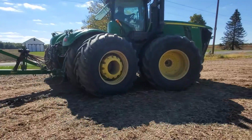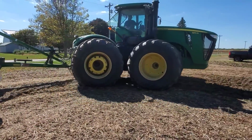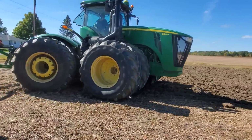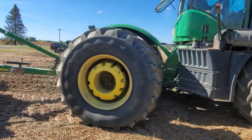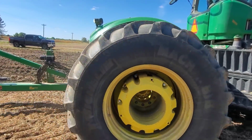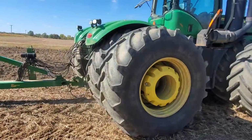Well, it looks okay. I'm gonna walk alongside of him and watch it, just make sure nothing's wiggling. We did go through and try and tighten up the rest of the bolts too, and I think we got them a little bit, or a couple of them. This looks okay. I'm happy with that.